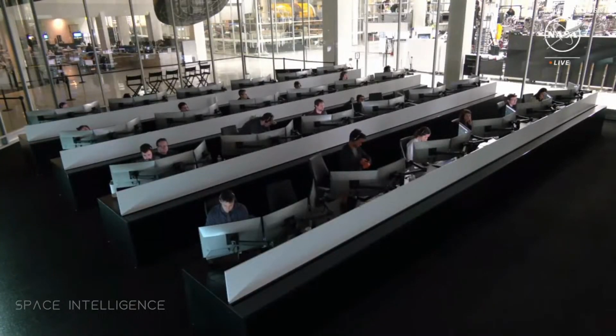On Starliner next week, we will be sending the undock command here in a few moments.